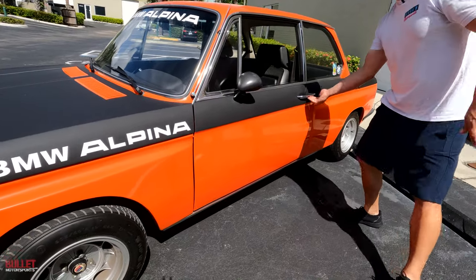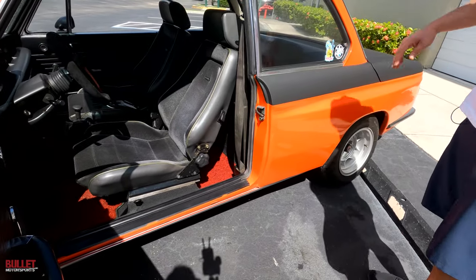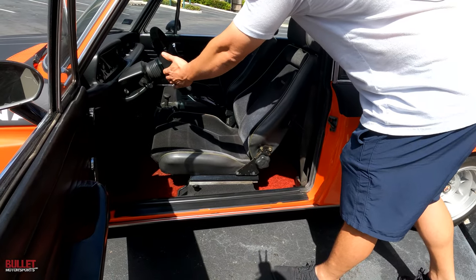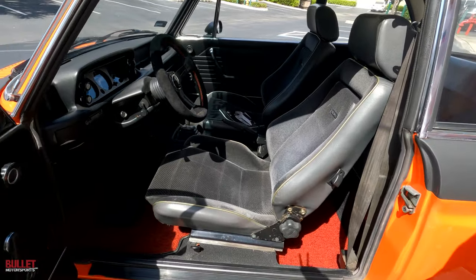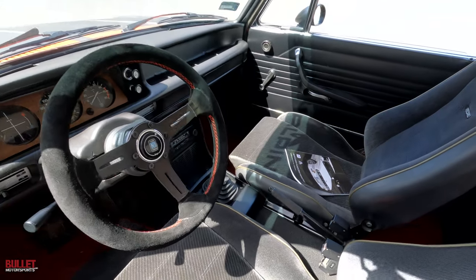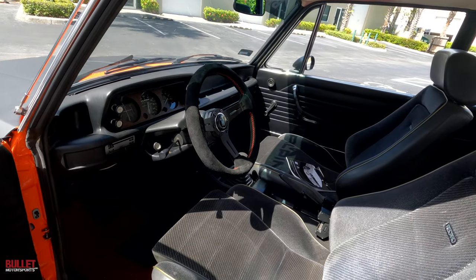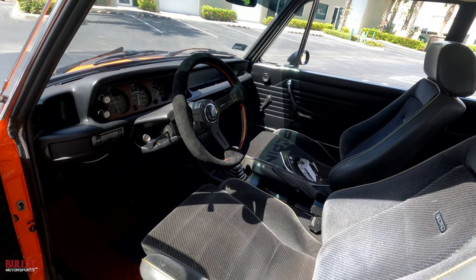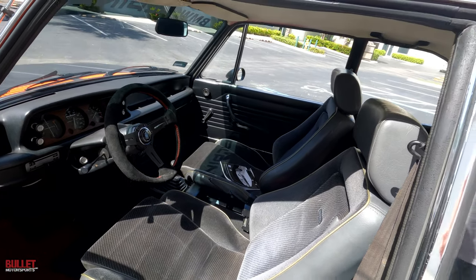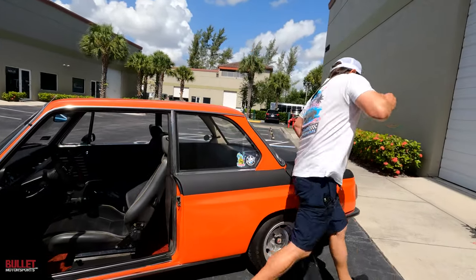We're gonna step inside right now so you can see the interior. Interior has a set of Recaro seats. Steering wheel is aftermarket. It's a replica Nardi steering wheel. Shifter is very nice. It's a 5-speed, still has a factory style radio, and you can see the dash is from the Alpina. Dash is extremely clean, so there's no bubbling on the top half. Headliner is very nice, and all your rubber is extremely nice as well. This is a great driver car, so you can push this through corners, and we're going to show you that right now. Let me pop the trunk.